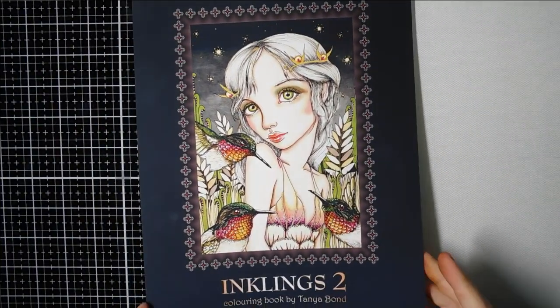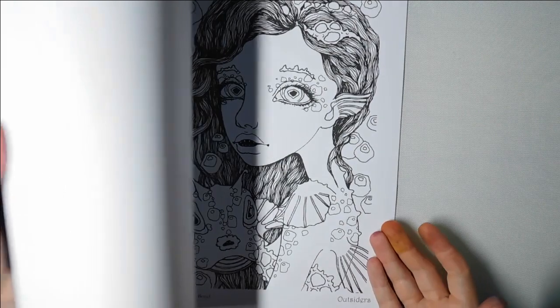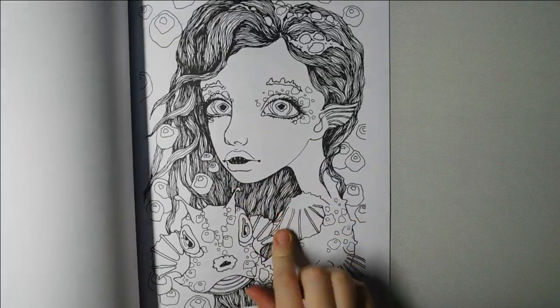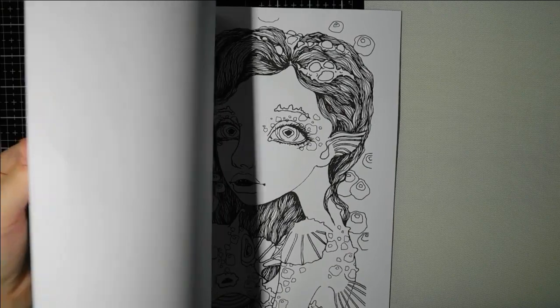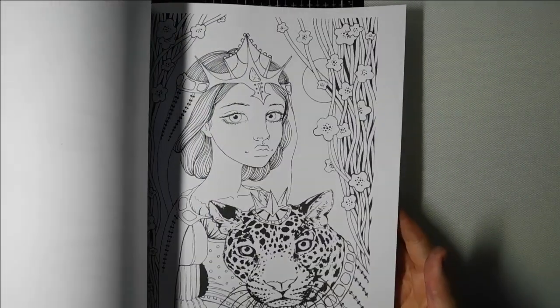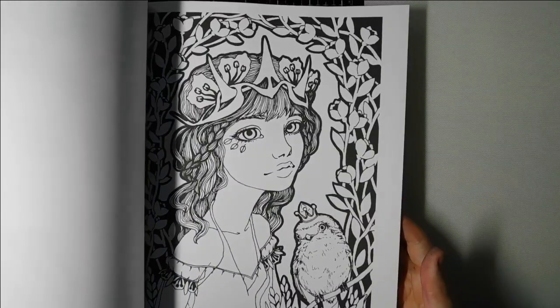So I've got Inklings 2. I bought this because of Kirsta, and I'm still yet to colour in it. The only thing I don't like is this sort of style, it just looks very messy to me. I know it's meant to look very sketchy, but it just looks a bit messy. I like the clean lines, the thinner lines that she does, like that one. That's more of the sketchy one.